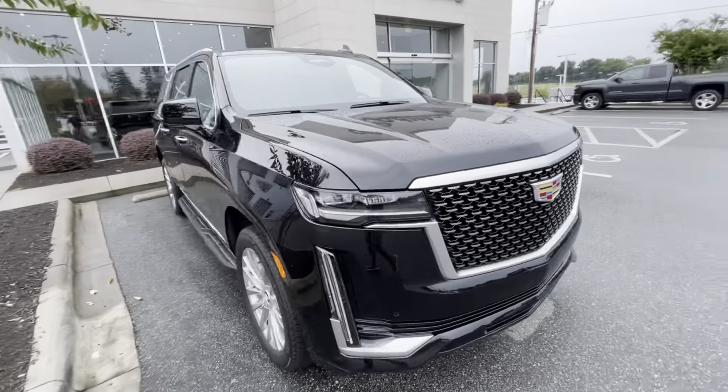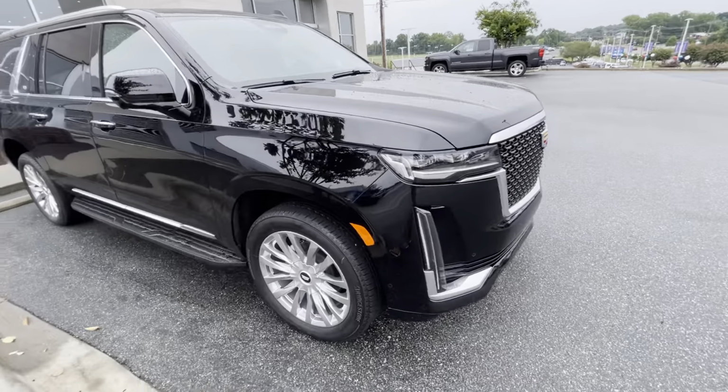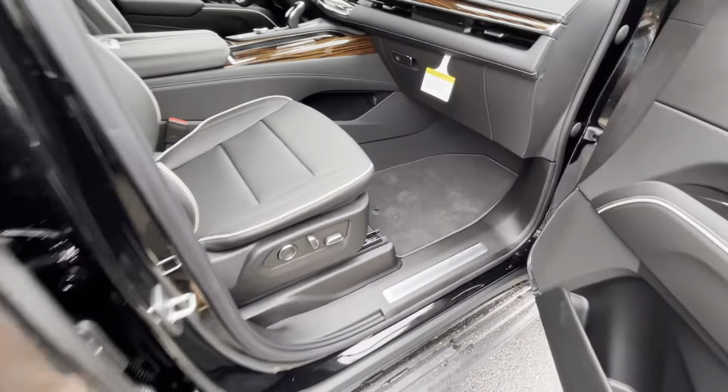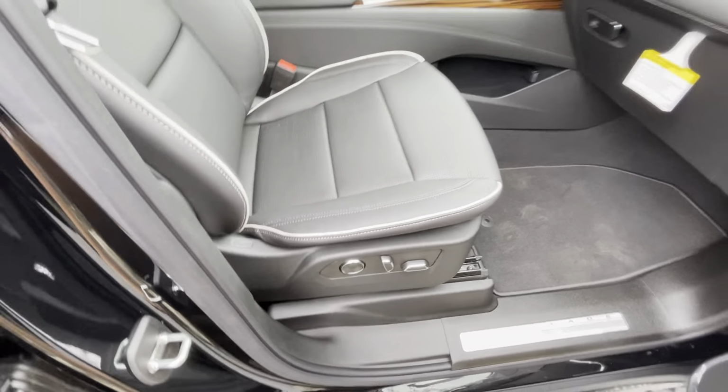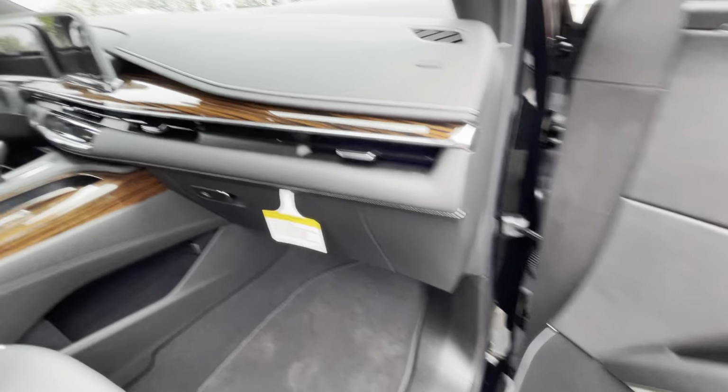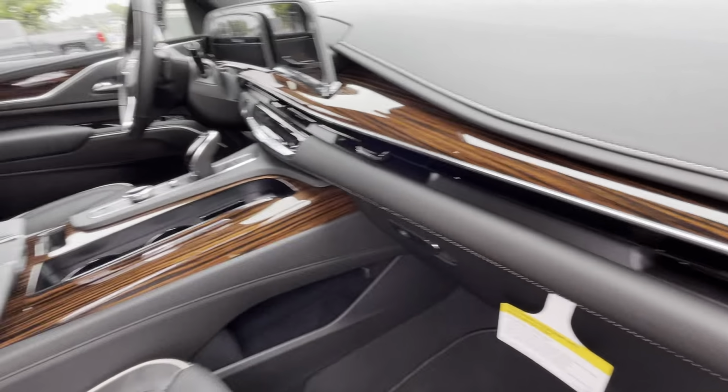Coming around here, you do have a 6.2 liter V8 under the hood. And on the passenger side, you do have automatic controls for the seats. Heated and ventilated seats. Power door locks. It's nice kind of wood trim throughout.